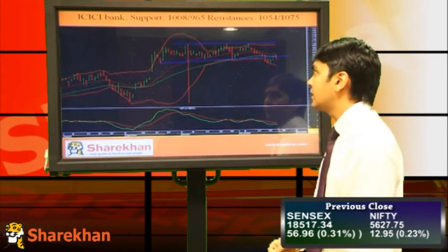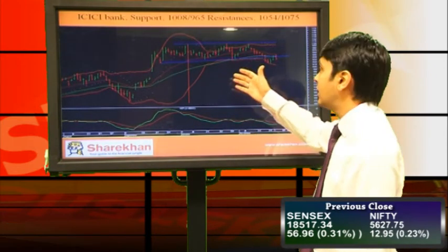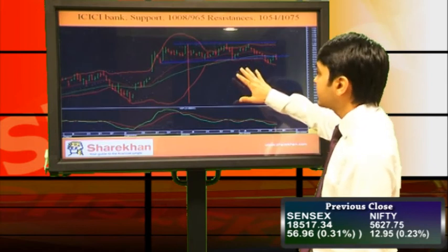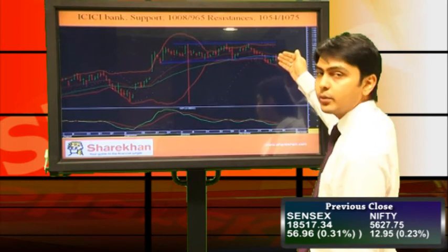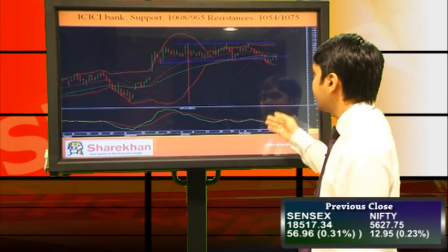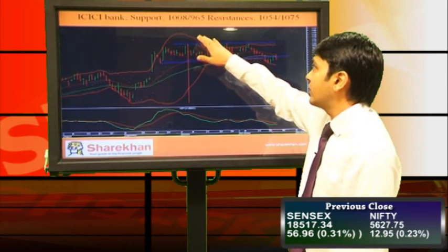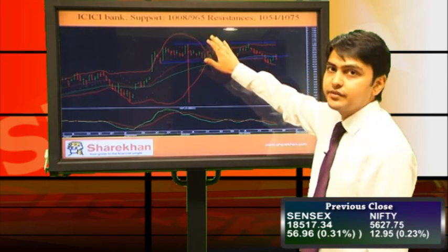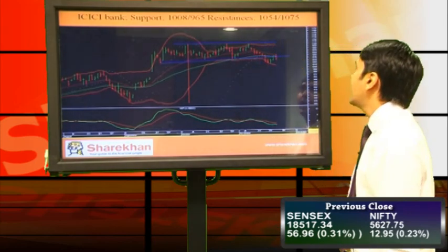ICICI Bank again, similar to the bank index, this stock has broken this range on the downside, taken resistance at the 40 and 20 daily moving average. The momentum indicator is on the sell side, so the next leg on the downside is expected to start soon. Support should be around 1008 and 965. 965 would be the short term target. The resistance would be around 1054 and 1075.